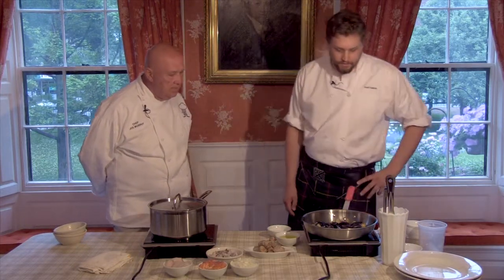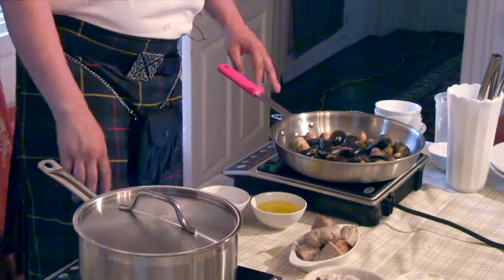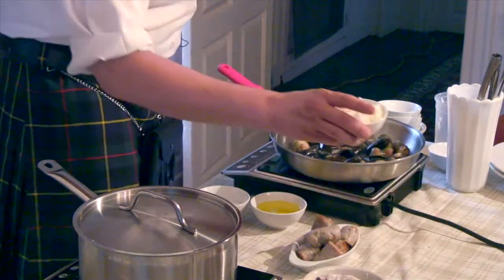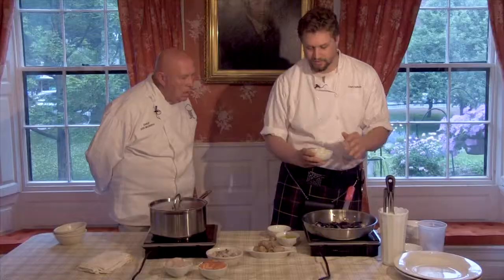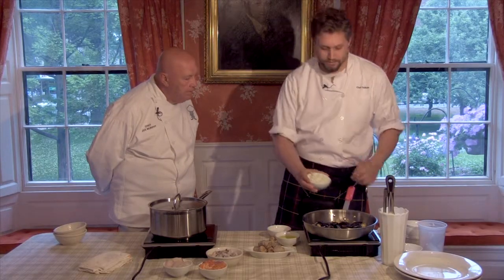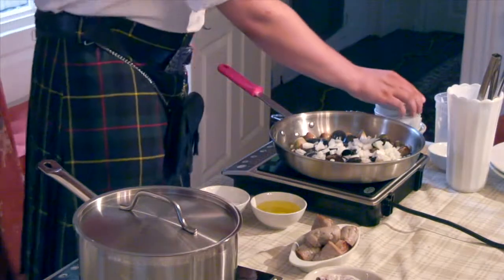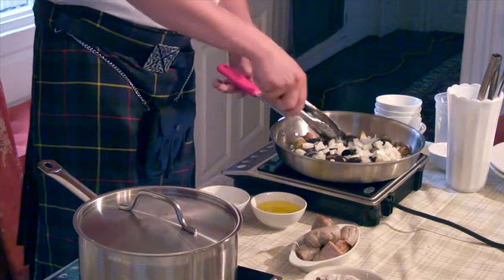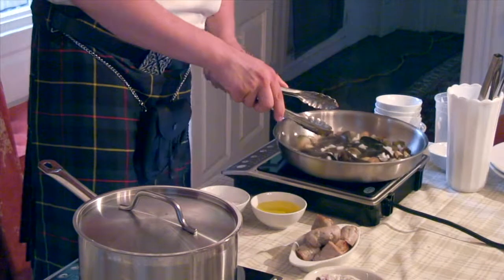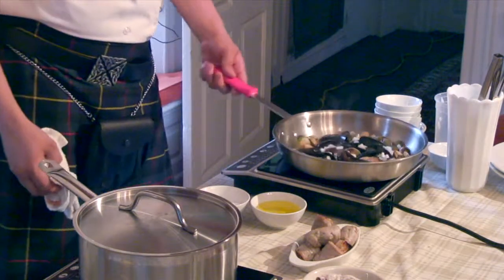So you have these guys, they're releasing their own moisture into the pan as they go. And we're going to top that with a cup of chopped onions. This is just a rough medium chop. Doesn't have to be super fancy. We're going to get that on top. Okay, I'm going to just break it up, get it down there, move it around a little. So that's just going to hang out for a little.